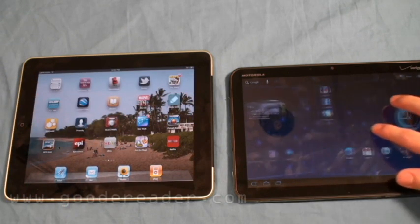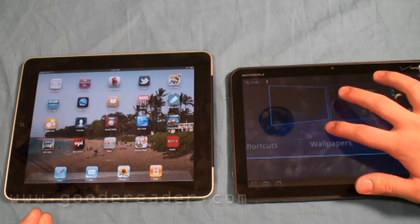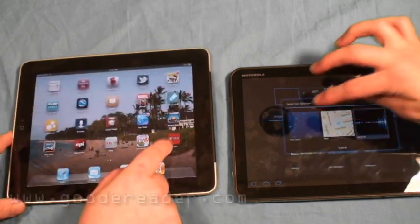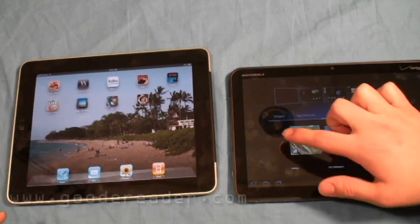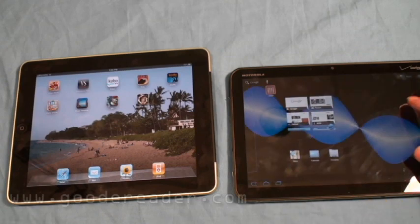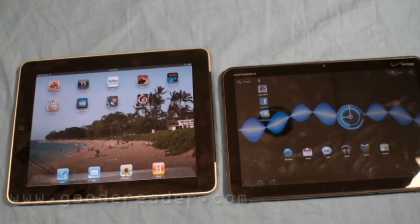Definitely. I do know that the Android experience allows you to customize a richer experience by adding widgets, by adding live wallpapers, and this is something that the iPad does not do. You can't really add live wallpapers. When you scroll from side to side, it's the same image. The background's not changing, whereas with the Xoom, it does allow you to have a tighter approach. You see we have a live wallpaper going now, and nothing's lagging. You still have everything nice and smooth in the background, and it's just very, very nice to have live wallpapers.